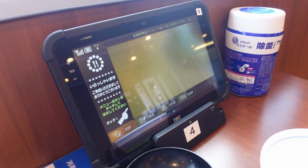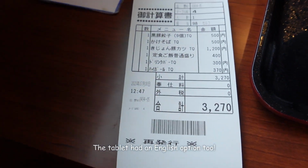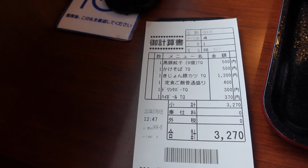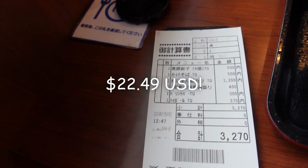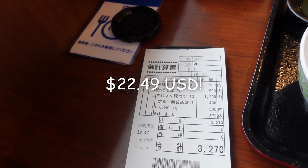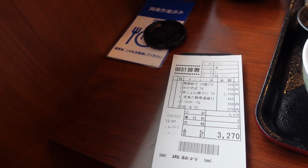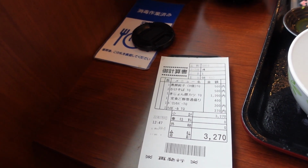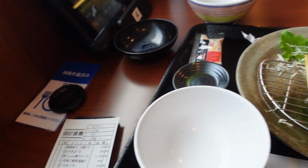All the ordering is done by tablet. We get to pick our own seat. And even though Jamie and I got 2 full meals, it really only came to 3,270 yen, which is probably like what, $27, $28? I don't know, it'll be on the screen. Definitely worth it and cheaper than you would expect. Considering we are trapped here and this is the only food that is available to us, they could charge us whatever they wanted.